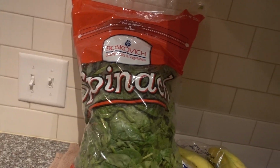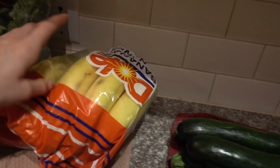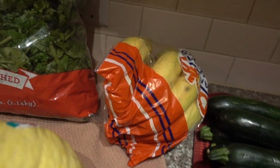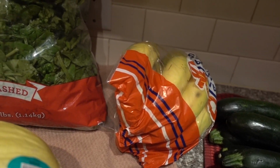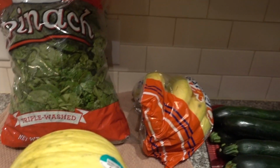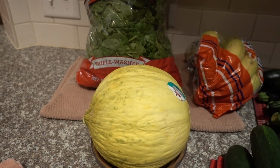I also, of course, got my bag of spinach, and then at Costco, I got bananas because I'm running low on those, and I've really been into the smoothies in the morning. I do a third of a frozen banana in the smoothie, so I want to make sure I have plenty of bananas. I just chop them into thirds and freeze them so they're ready to go.